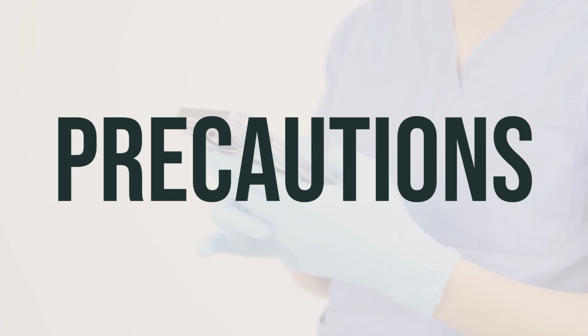It's also important to note that children younger than 2 years may be at greater risk for dehydration while using this drug. If you are pregnant or breastfeeding, it's crucial to talk to your doctor before using magnesium citrate.